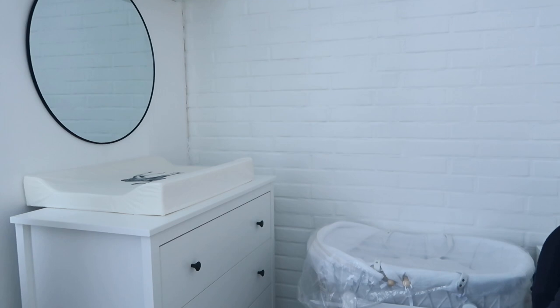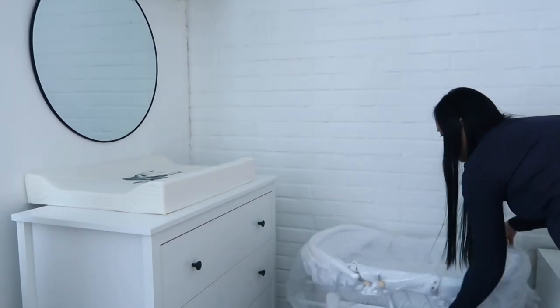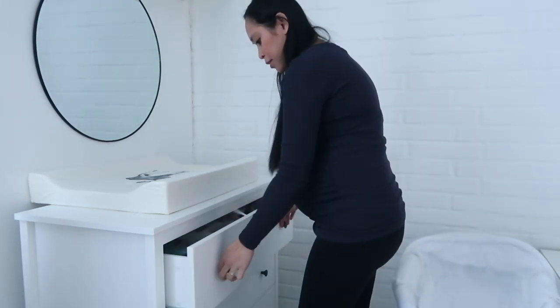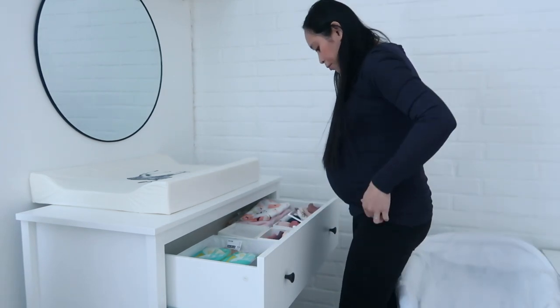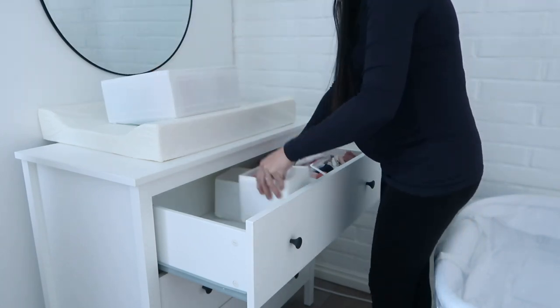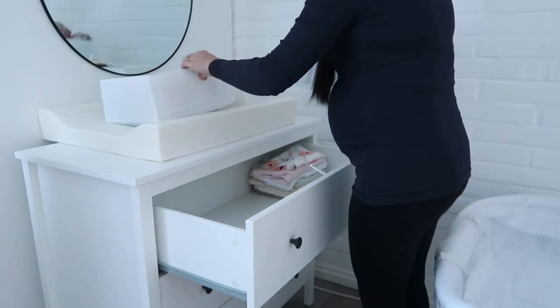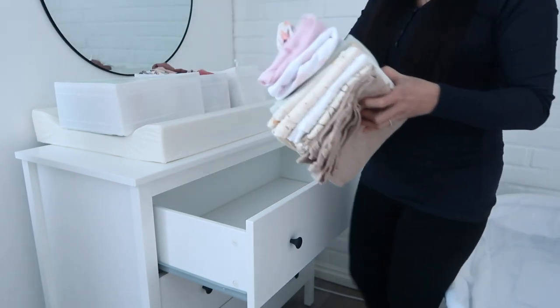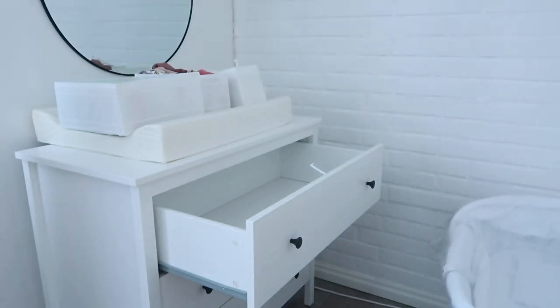So we are going to set up the bedside nursery, and at the same time I'm going to organize the dresser. So this will be upstairs.